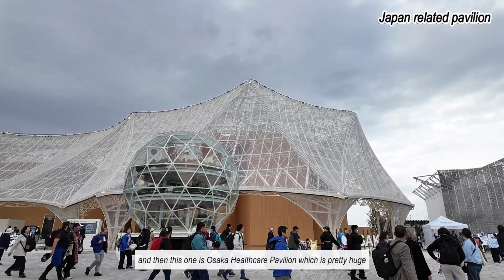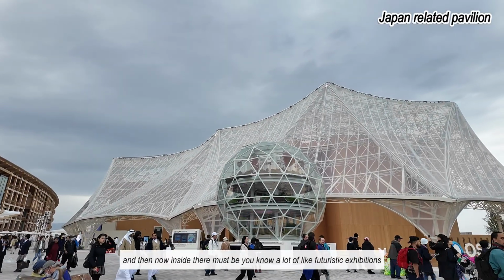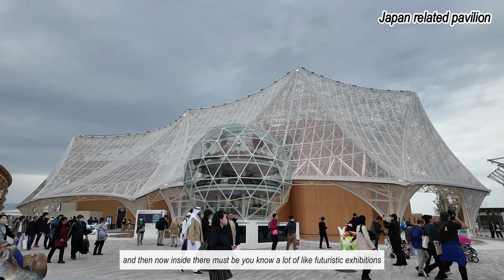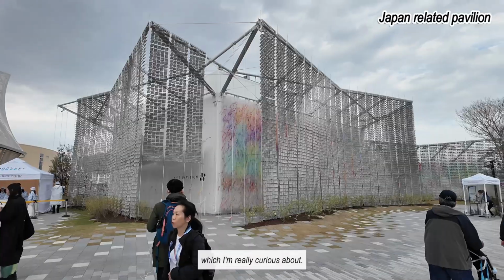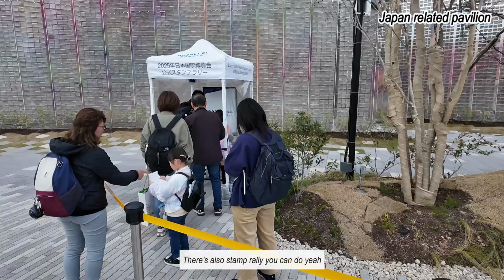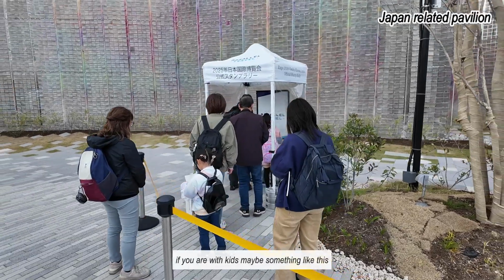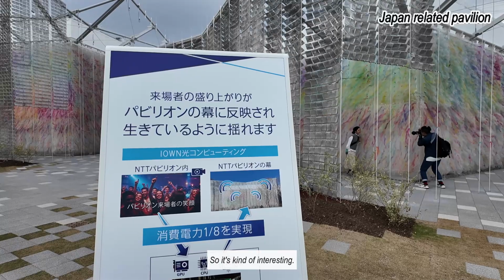And then this one is the Osaka Healthcare Pavilion, which is pretty huge. Inside there must be a lot of futuristic exhibitions, which I'm really curious about. There is the NTT Pavilion, with a member of the NTT athletes, and there's also a stamp rally you can do. If you're with kids, maybe it's something that you can do. So it's kind of interesting.